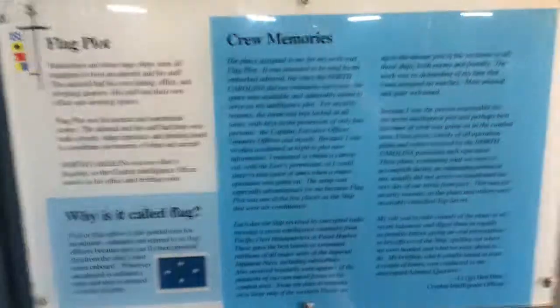So, as you can see here, here's the captain's quarters. When it comes right down to it, it's not a whole lot bigger than a small closet. And this is the captain. This is the leader of the ship. Here's his work area and whatnot. But again, just small areas for these guys to work in, and that's the biggest thing, is how little room they had to work.